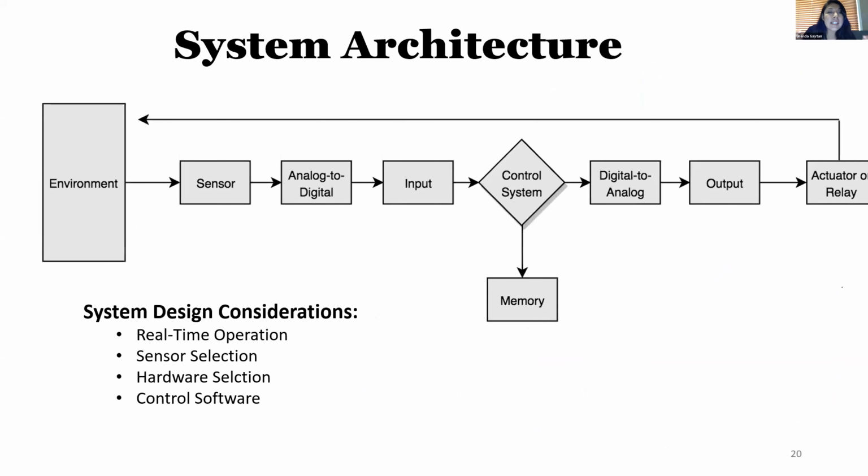So this is the system architecture, in which the environment communicates with the control system based on an input-output interface and sensors. Some of our system design considerations: we have a real-time operation where our environment is communicating directly with our control system, and we have to generate a response, and this is all going on in real time. So based on that, it affects our sensor selection and our hardware selection, and then our control software, what we do decide to use. Next slide.